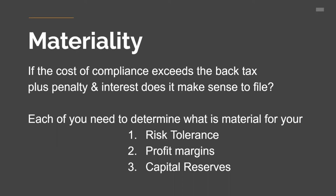For example, let's look at economic nexus. That's a lot easier. For a quick example, you sell 200 items at $5, so you have $1,000 in sales. The state says you should collect the tax on that, but depending on the state, the tax is going to be somewhere from $60 to $85, maybe $90. Does it make sense to jump through hoops to get registered?